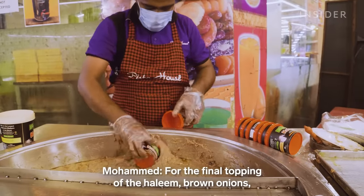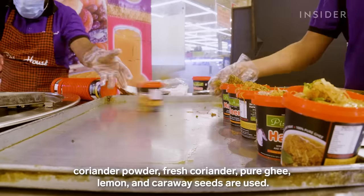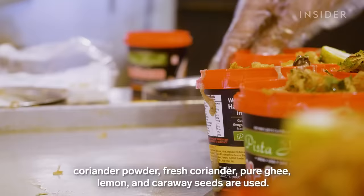Final jo hai haleem pe topping karte hain brown onion, dhaniya powder, kochbir, pure ghee, lemon, tira banta.